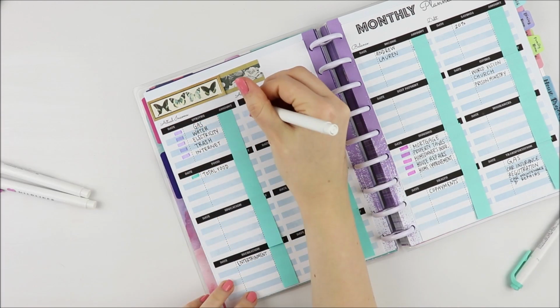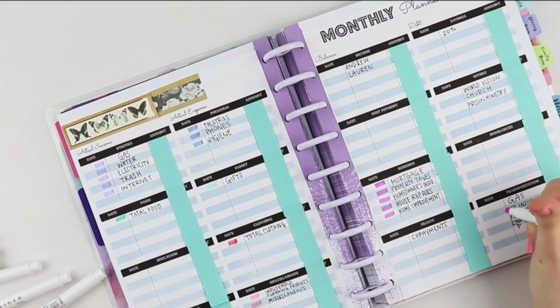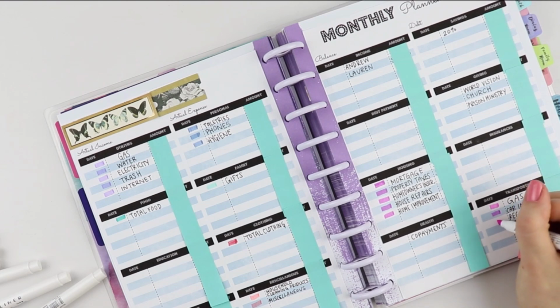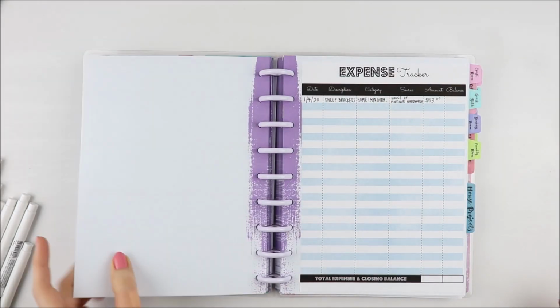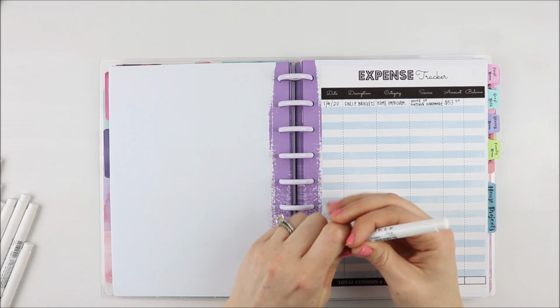So for example, my gas, water, electricity, trash, and internet bills will all be in purple. Anything to do with my car, gasoline, car insurance, registration, and general maintenance and repairs on my car will be in pink. Then on my expense tracker, I can highlight the expense in the coordinating colors.